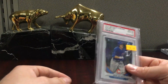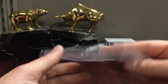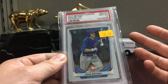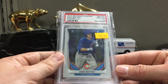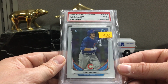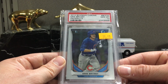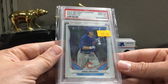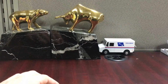This was a great buy. It was like $17 plus shipping. So it's the Bryant Bowman Chrome 14, and it's just like the base Chrome rookie, but it's a 10. And yeah, I know this is a modern card. It's probably pretty easy to slab a 10, but these aren't gimmies. If you ever open a box or buy some of them in a lot, you'll find a lot of them off-centered or scratched or just dinged at the bottom. So 10s aren't a gimme, but when you can get a card like this for that price, to me it makes sense a lot of the time.